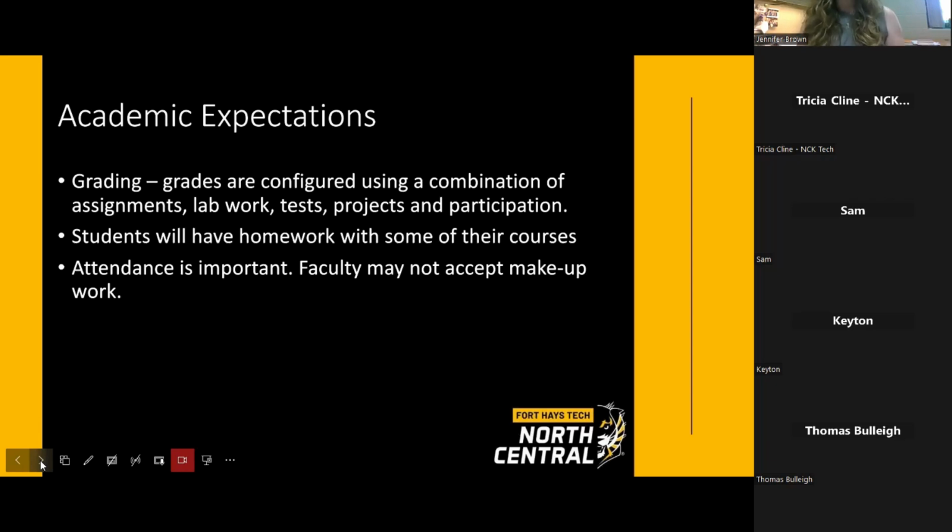So we have the shop time, the lab time. We have our carpentry students building a house. We have our automotive students working on vehicles.